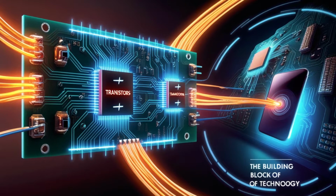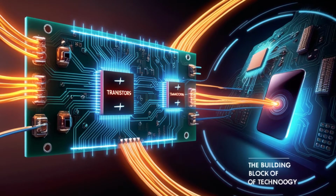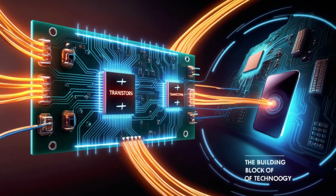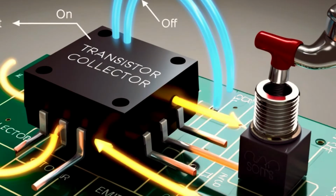In this video, we'll explore what transistors are, how they work, and why they're the building blocks of modern electronics. Let's dive in. What are transistors?